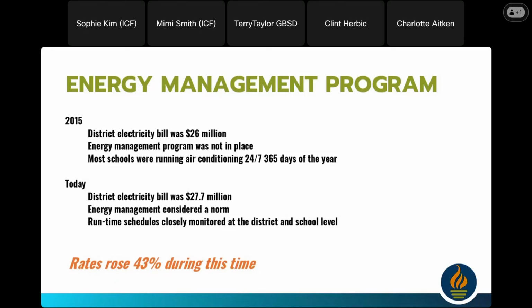And as you can see on the slide where we are now today, our electricity bill is still a lot of money. $27.7 million is nothing to ignore. It's a lot of money. But during that time from 2015 to now, our electric rates alone rose by 43%. So if we had done nothing, and if we had continued to operate 24/7 with those increased rates, we would be paying now between $37 and $40 million just on electric alone. Those savings have not come easy.